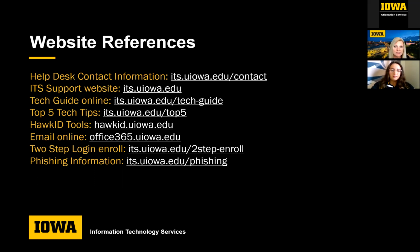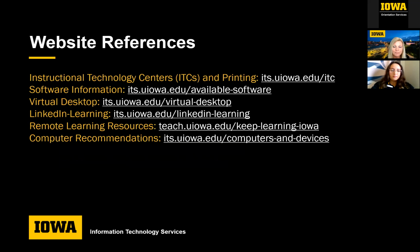A lot of the websites that we have discussed today are listed here. Also, there's a few websites here that we did not talk about today because we literally did not have enough time. This LinkedIn Learning and these resources are also more free things that we offer on campus. So please go out and check out all of these websites.